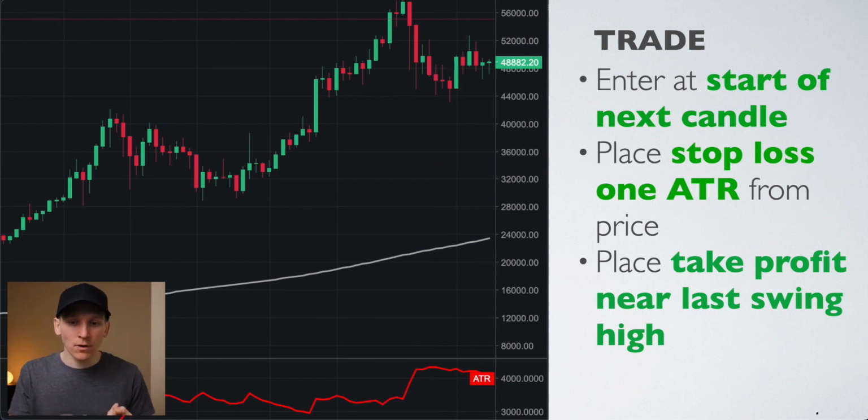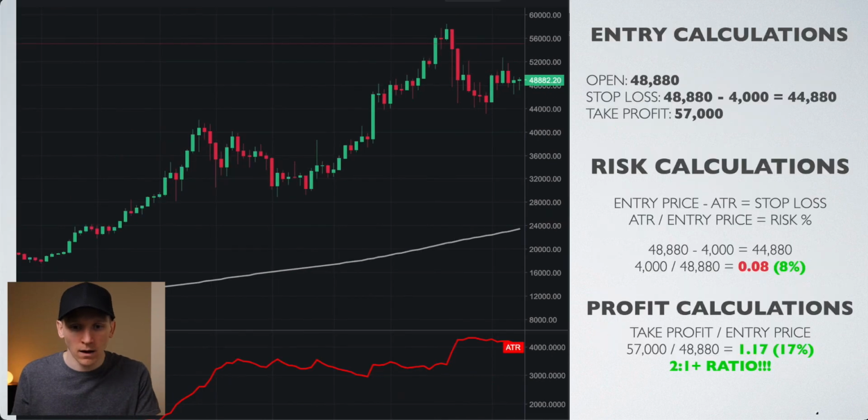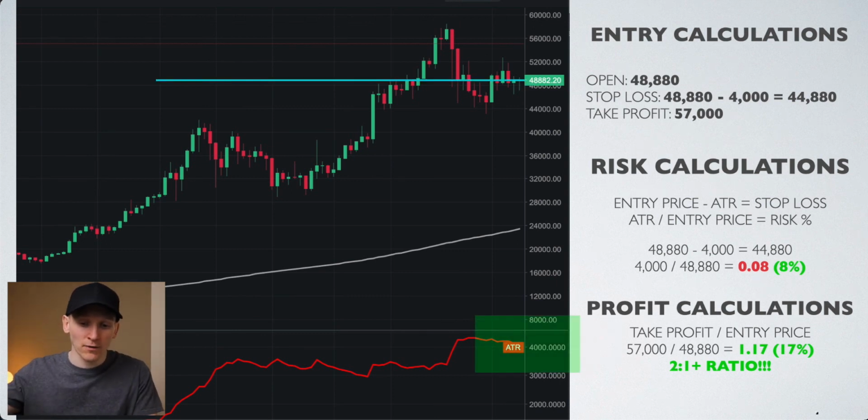We place our stop loss 1 ATR from the price that we get in at, and we place our take profit near the last swing high. These are the entry calculations on this trade. Open at 48,800, so you can see that right here. Next up, we need to see the ATR for the stop loss, 4,000. So our entry level, 48,800. The ATR is 4,000, so that gives you 44,800 for our stop loss. And then our take profit, we could say around 57,000 near the latest swing high.